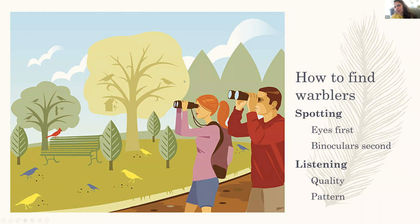And it's really important to pay attention to songs with warblers because they're hiding in the trees. Sometimes they're really high up there. And so listening is a very good clue to where the warblers are or what they might be.